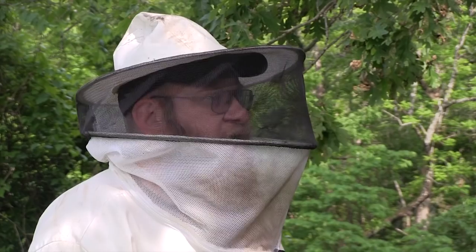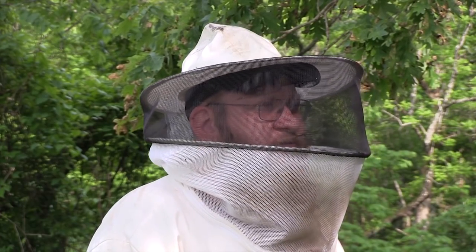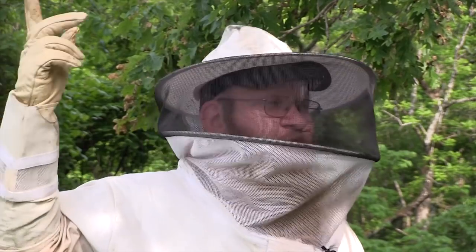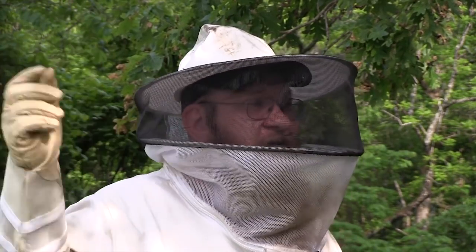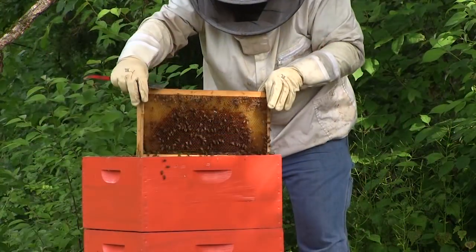Is that common? It's happened to me a couple times. If you have a hive sitting out, when the scouts go out and look around, they realize, hey, this is a pretty good home. So you see them swarming in a tree, they'll just either go into a house, a building, or a hive. That's a big bunch of bees in there. So it's a good hive.